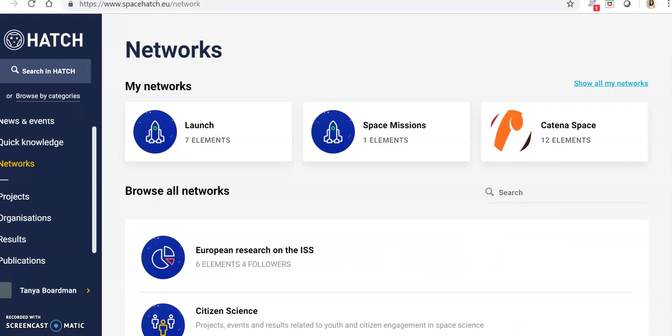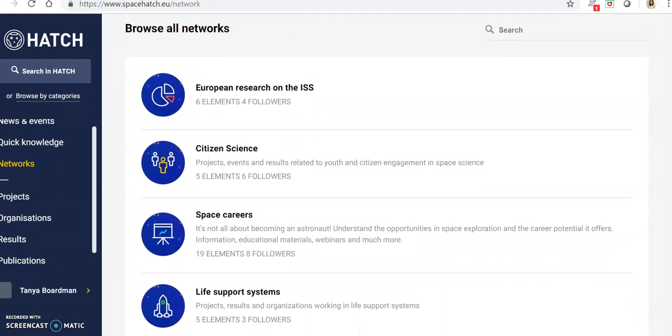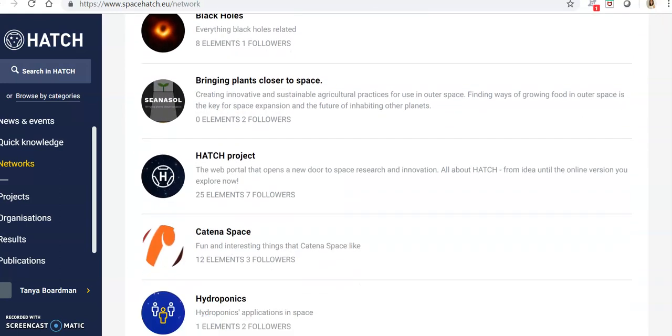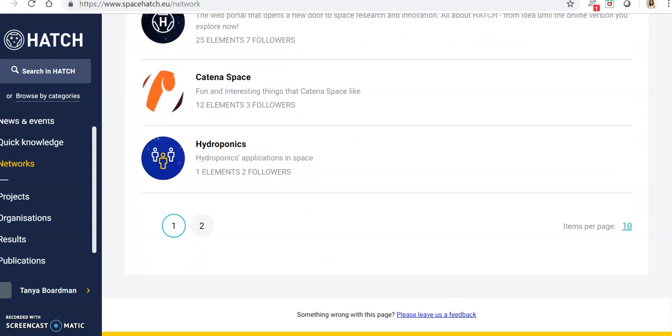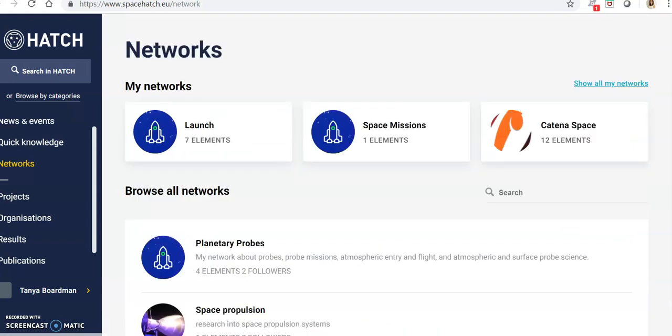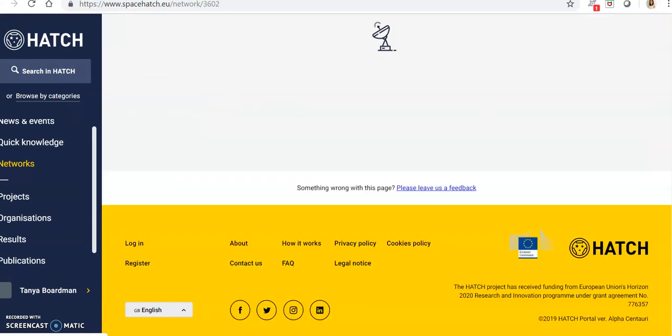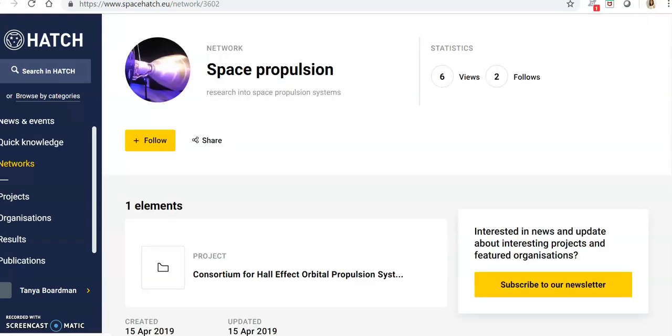There may be some networks that other people have created that are relevant, so I know there aren't huge numbers at the moment, so I can easily browse the networks. And there's one here on space propulsion, which is probably of interest. And it's just got one project in there at the moment, but I can follow that network also, and then when things are updated, I'll be alerted and I'll be able to see if that's useful to my work.